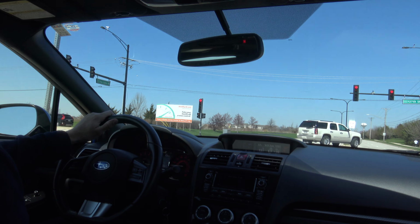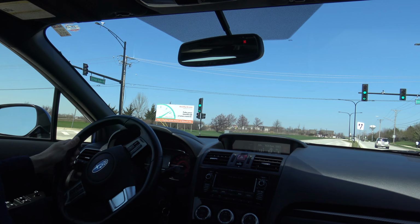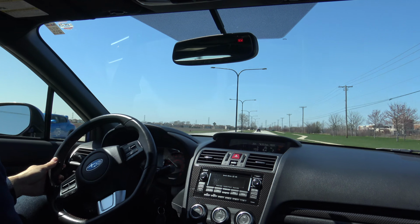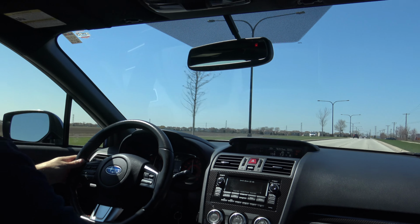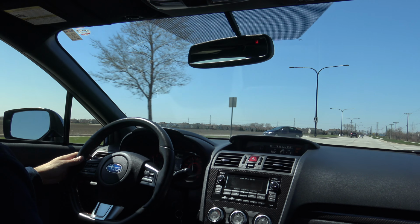So I guess I'll do a couple of pulls to 60 and test the car out somewhat. I mean, this car's made to drive fast. But yeah, driving fast is always fun in this car.